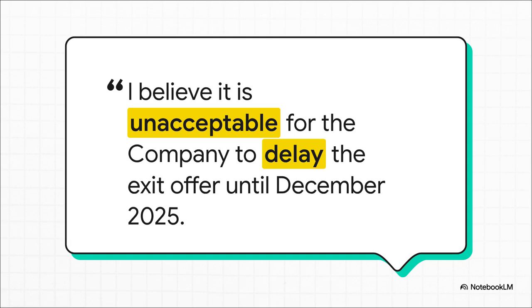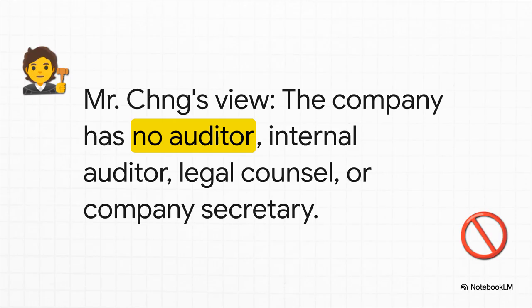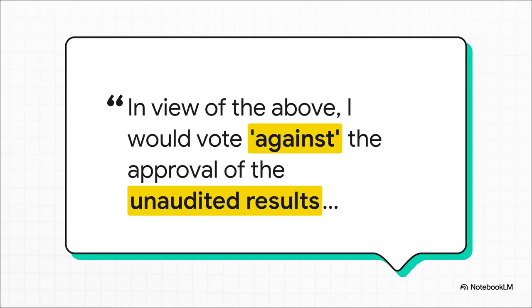He's saying it's completely unacceptable that management is dragging its feet on giving them an exit offer, some way for investors to get anything back for their shares. But they're pushing that deadline all the way out to the end of 2025. Then another board member, Mr. Cheng, just lays out the total collapse of the company's basic functions in the starkest terms possible. The company has no auditor, no internal auditor, no legal counsel, and no company secretary. The whole corporate body has no immune system left. It's completely vulnerable.